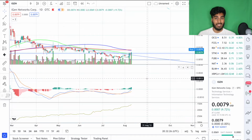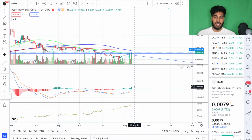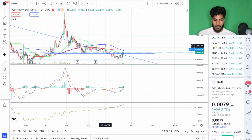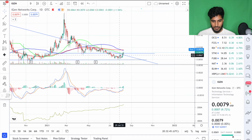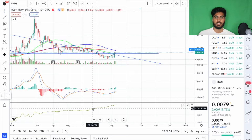And so tomorrow, if we get another green day, this blue line will then become a positive MACD, and that would be the beginning of an uptrend. And that would play very nicely into this setup right now that we have. So we've officially broken out of a multi-year downtrend line. We have broken past a short-term pennant. We have also now broken above our 50-day SMA. Our MACD is crossing to the positive side, and our accumulation continues to go up.